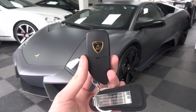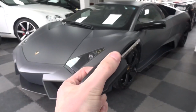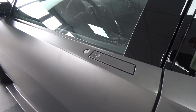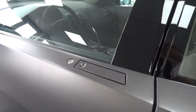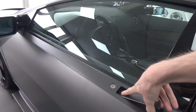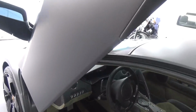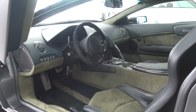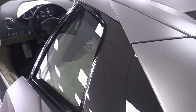The key is emblazoned with the Lamborghini bull and comes with buttons to lock and unlock and a physical key that flips out. The door handle must be depressed at the front to raise the rear, to then be pulled up to open the iconic scissor doors. There is a small window behind each door.